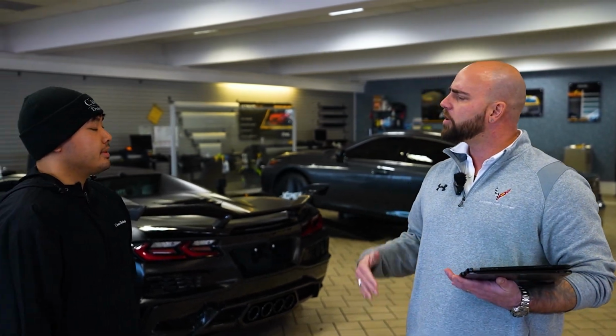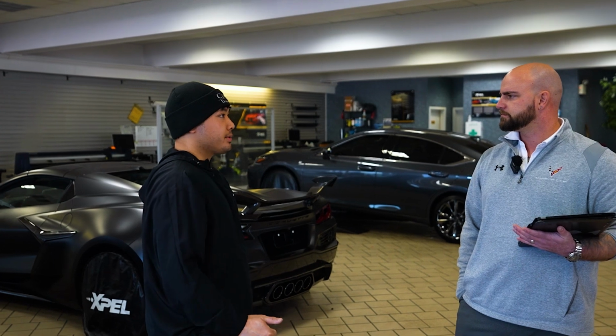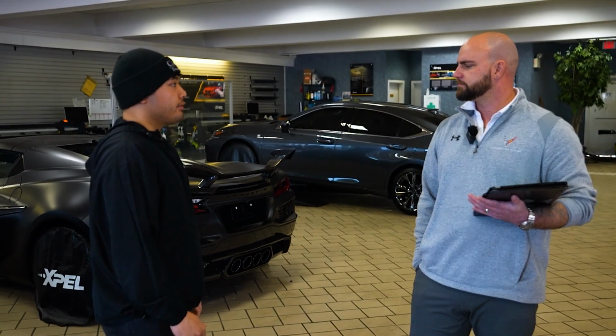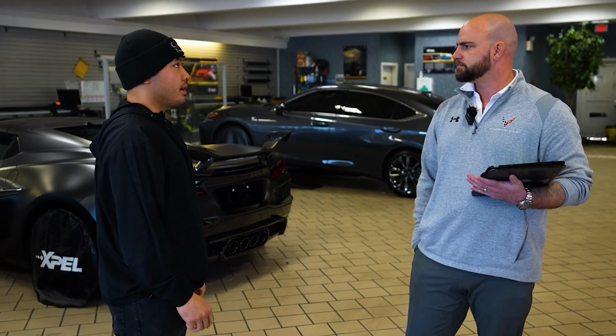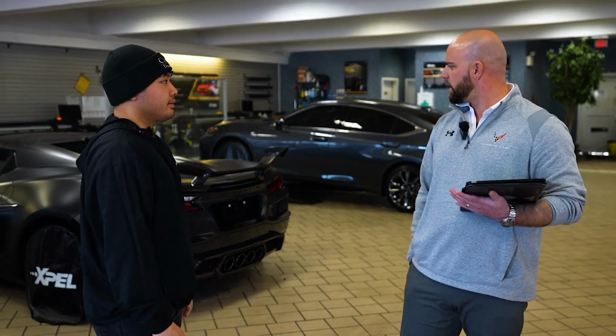Also, I forgot to mention, we do tint here as well, right? Yeah. What grades do we offer on that? So we offer from darkest to lightest, 5% being the darkest. So it goes 5, 15, 20, 35%, 55, and 70. Perfect, okay. And all that's Expel product as well? All Expel. Perfect, so everything in-house is Expel.